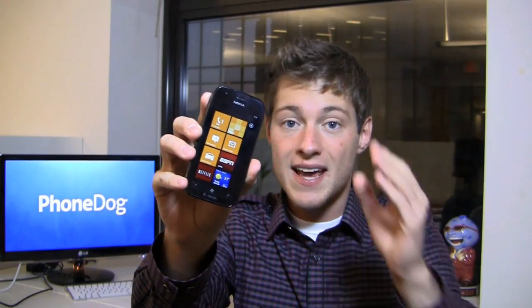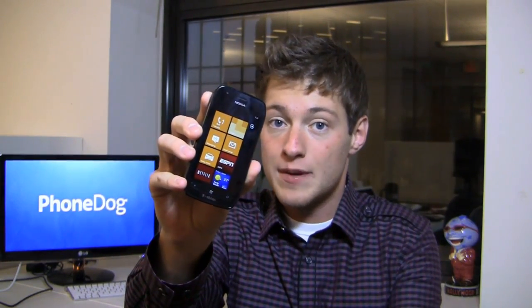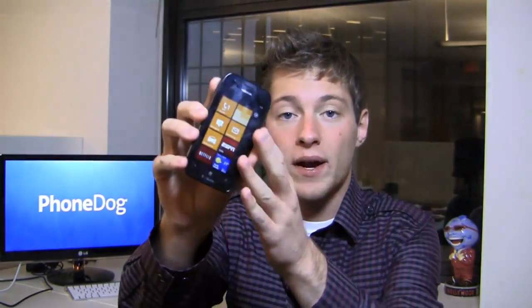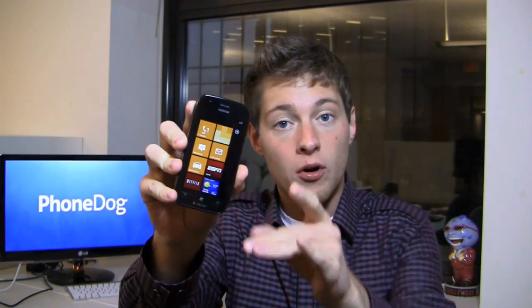So the question is, is this the device to get? Should you hold off for some of the Windows Phone devices that are probably going to be announced even by Nokia at CES? We're going to find out in the review and get some more in-depth insight as to whether this is the device to get on T-Mobile in the full review.